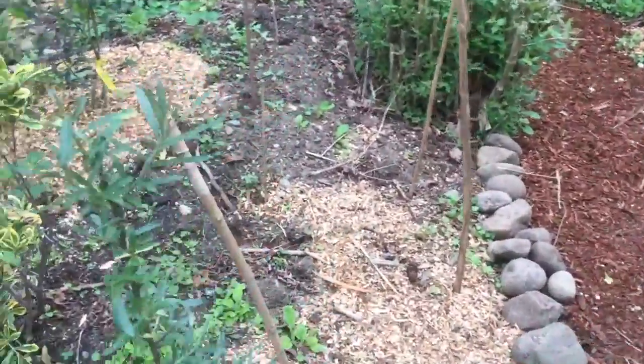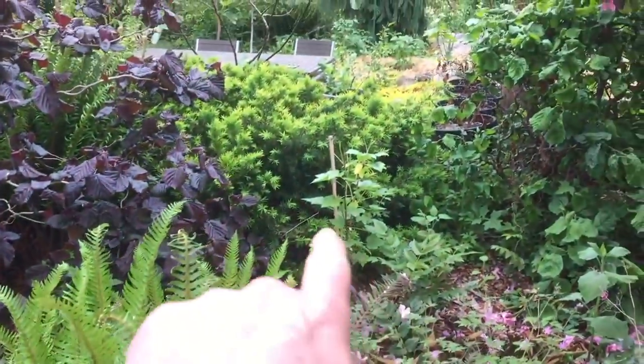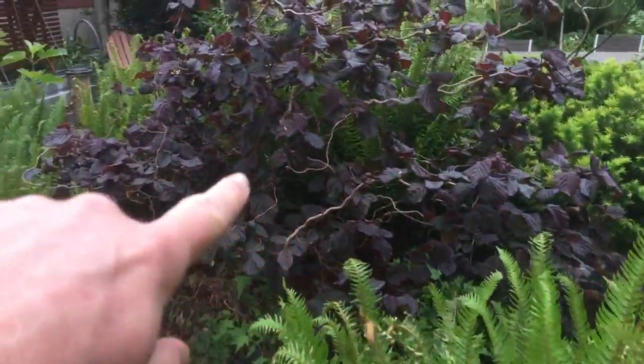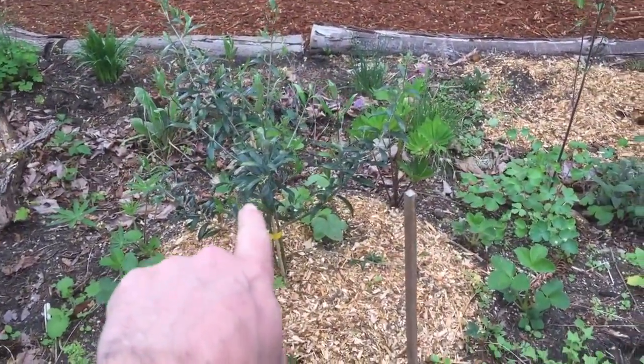Come down this little path. This is all dahlias planted in here. We have, you know, black currants snuck here and there. There's another hazelnut tree. More currants here. That's a little olive tree there.